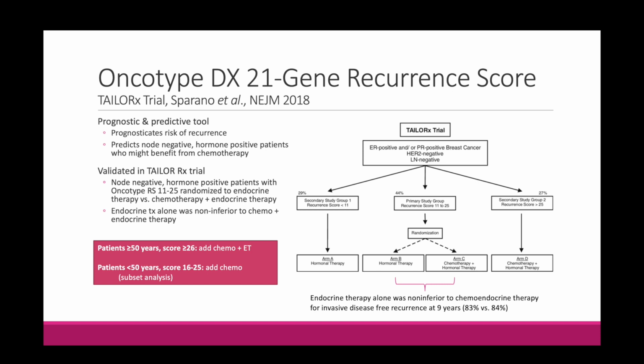The very last thing I want to talk about before we conclude this super long part 1 overview of breast cancer is something called the Oncotype DX 21 gene recurrence score. So there's different gene recurrence scores that have been developed based on different numbers of genes. And they basically take a data set of patients and look at a bunch of genes, and based on the quantitative expression levels, they come up with a mathematical formula.